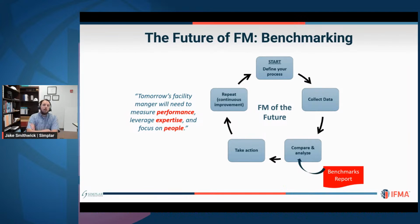Now, what I have found, and this is a pretty important point here, folks, is that as you continue and embark on this benchmarking journey, a lot of folks get access to the report or to the data. They're excited to have access to it, but nothing else ever happens.